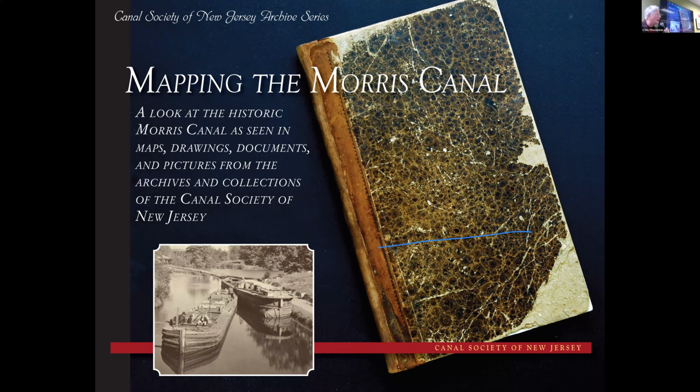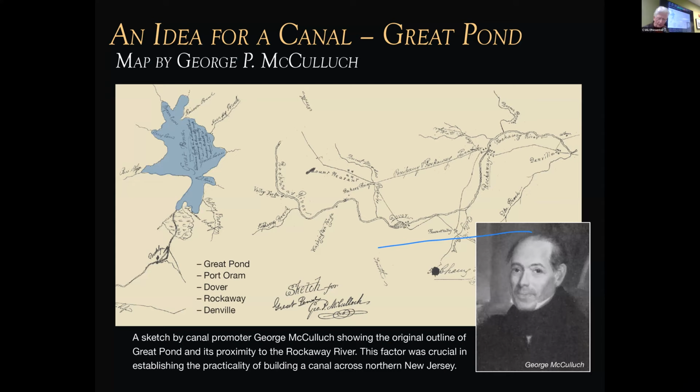The more you look at them, the more questions you have. And a couple of the first things I'm going to show you are things you probably have never seen before. Okay. This is a map that I found in our collections a number of years ago, undocumented, unaccessioned, and it is a copy of a map that's attributed to Mr. McCullough. It's signed by him down here, and it's a back of the envelope. Hey, I got an idea of how we could build a canal. Here's Great Pond, Lake Hopatcong, up there in the Highlands.